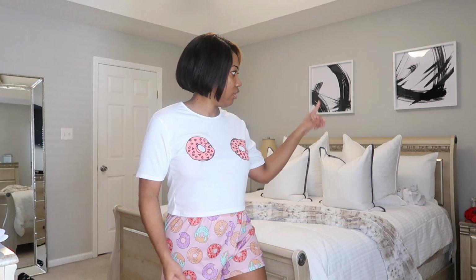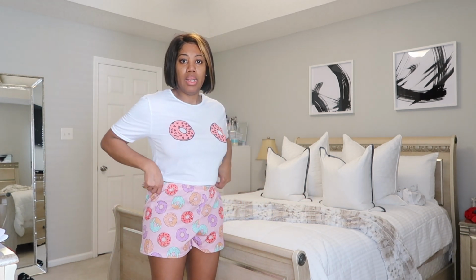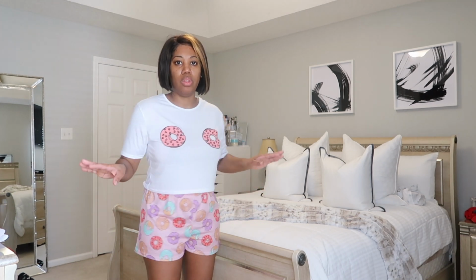This one is a size small. With Pretty Little Thing I'm usually a medium, but because of how the material is on this one, it's more soft. I think that's 100% cotton, I can tell just by the material. This one is a little different, so that's why I went with a small. I don't like my clothes too clingy on me for bed. I like loose clothing. And this is a little crop top, not bad, nice and comfortable, of course with the two donuts.